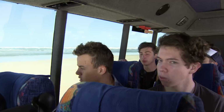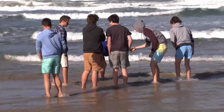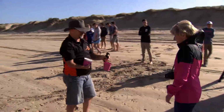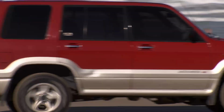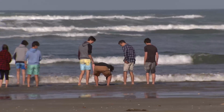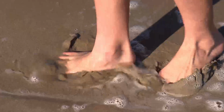Hey, this is great fun, zooming along the beach in our safe four-wheel drive bus. Shane makes a stop partway along the beach because he has an activity for everyone to enjoy. And that's why he's handing out these small buckets. We're going to harvest some cockles. It looks a bit cold in the water, but everyone's going to give it a go.